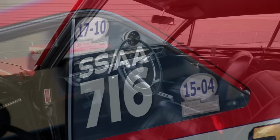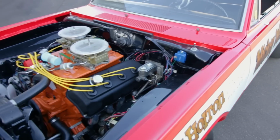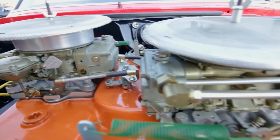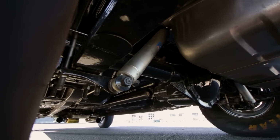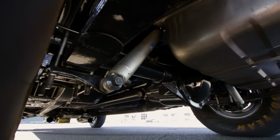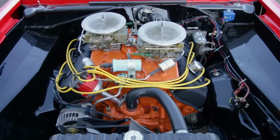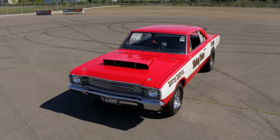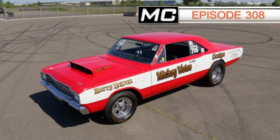Hemi Darts were powered by the 12.5-to-1 compression Race 426 Hemi V8 engine, complete with dual 4-barrel carburetors on a cross-ram intake, and a Dana rear axle stuffed with 4.86 gears when coupled with the 727 automatic transmission backed up that engine. The recipe worked, as this car ran 10.19 at 132 in the quarter mile back in 1972. And you can learn the whole story in episode 308 of Muscle Car of the Week.